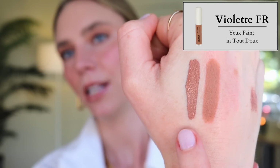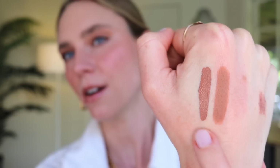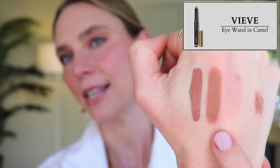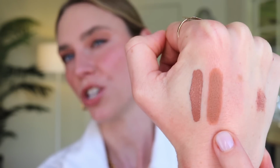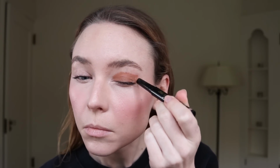And when I want something a little bit warmer, a little bit more orange, I reach for the Vieve Matte Eye Wand in the shade Camel, and I'll swatch them for you. So that is Violette To Do. You can see it's a little darker, a little bit rosier, and then Vieve Camel is a little bit lighter, a little bit more orangey. These are just the two perfect browns for me when I want to pop my eye color. They're the two colors that make me feel my best, that make me feel my sexiest. I love them so much and they're fantastic formulas.